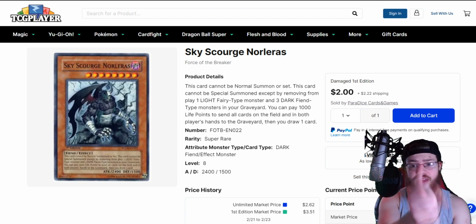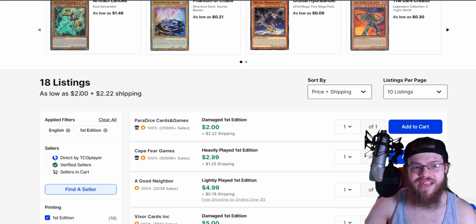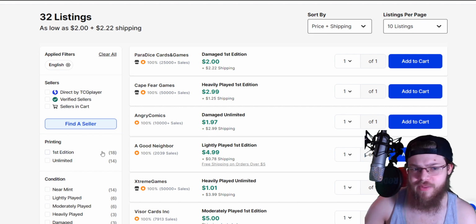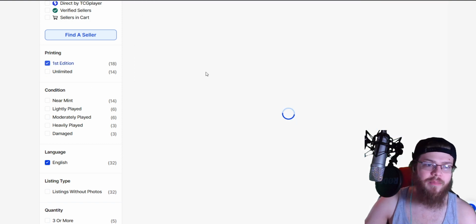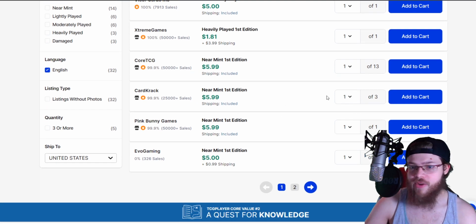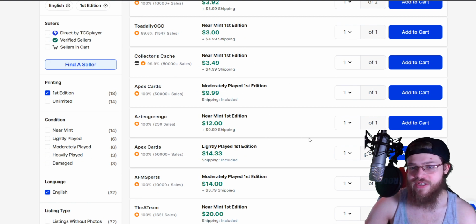So this is definitely one of those cards that I think you should be copping. There's not a lot of listings, 18 listings. That is first edition. 32 total listings, but 18 first edition copies. You do have your $5 to $6 mod play and light play first editions. But the first editions that are near mint, that are regular in quantity, are about $6. We have Core TCG with a bunch. We have Card Crack with some. We have Evo Gaming with some. But very, very quickly, this card becomes a $10 card, as you see here.